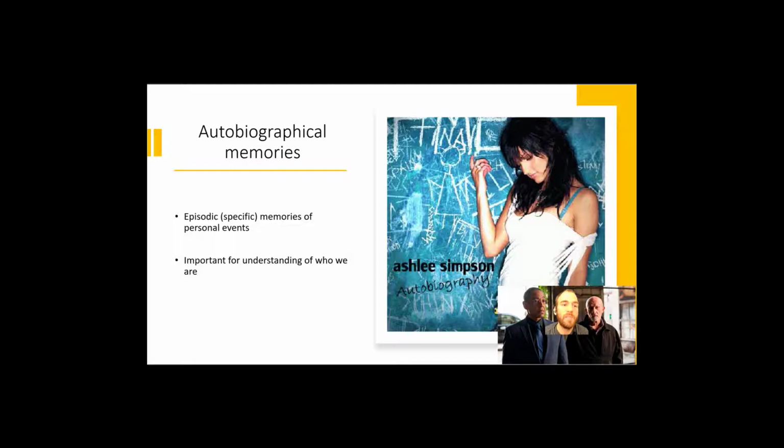Autobiographical memories are episodic, specific memories of personal events, important for understanding who we are. So we develop a narrative: who am I as a person? These are autobiographical memories. They're specific memories about personal events.